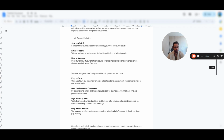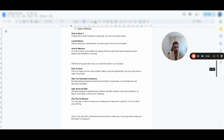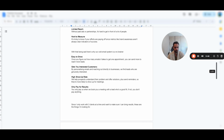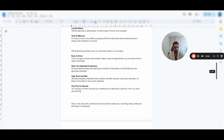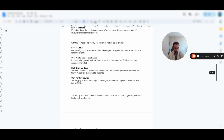It's easy to grow once you figure out how many emails it takes to get one appointment. You can send more to reach more leads and get more calls. It gets you interested customers by personalizing emails and reaching out directly to businesses one on one. You can find leads who are genuinely interested, and the show up rate is high. We help prospects understand their problem and offer a solution, plus send reminders so they're more likely to show up for calls. And specifically for our services, you only pay us for results. If you have a call that is not qualified, we don't get paid. We only get paid per qualified call.